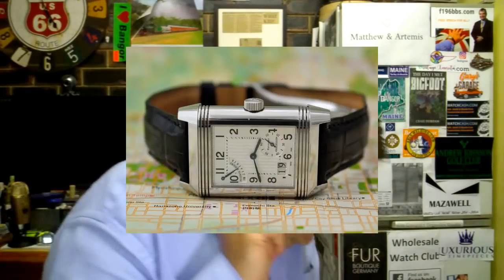As a beater, where's my beater gone? My beater watch is my Jaeger LeCoultre. If you're not familiar with JJ LeCoultre, that's my beater. The beater watch I got there is the JJ LeCoultre, but I got the 5 Pateks. I love them. My Jaeger LeCoultre Reverso Grand Date. So my other Pateks, I love them to death.